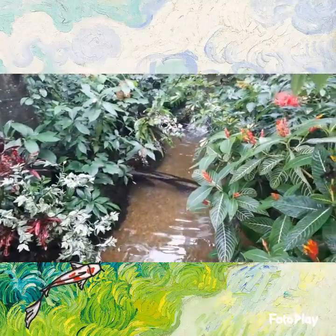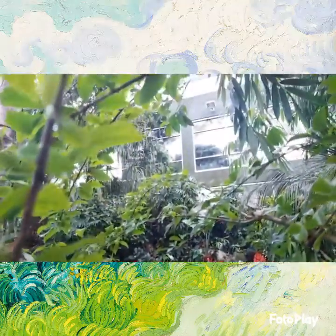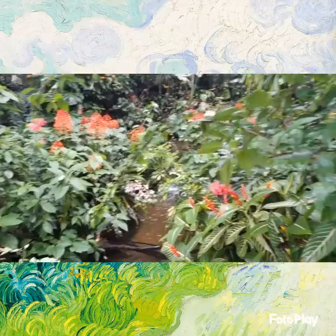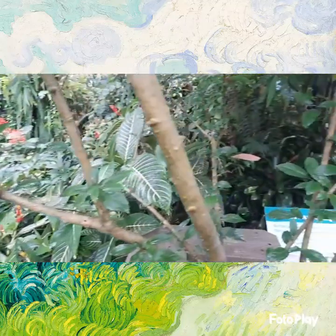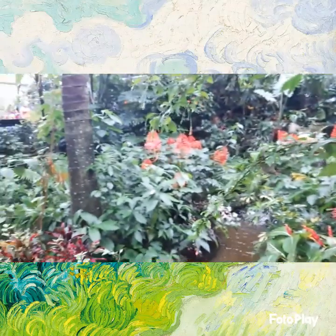The Butterfly Rainforest and Florida Museum staff are also spreading their wings by bringing butterflies to the community. They're currently raising money to plant butterfly gardens at local elementary schools so students can see firsthand the beauty of science.